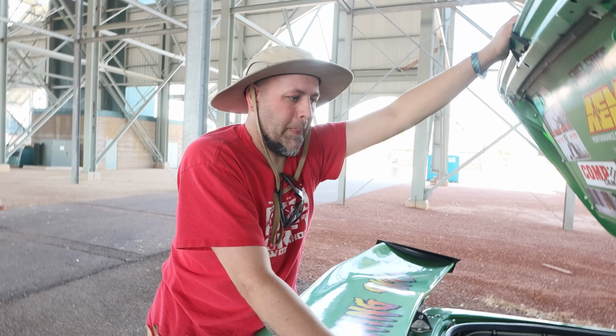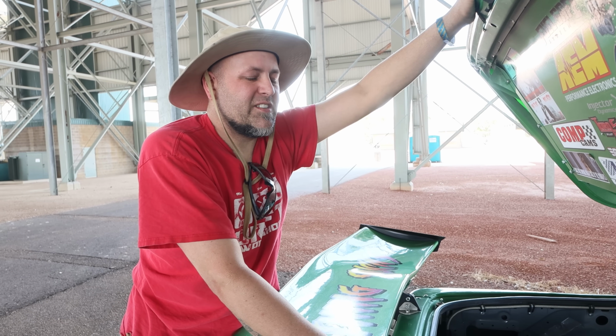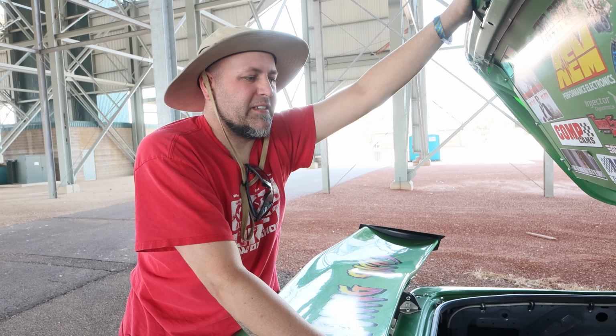So you can pretty much slay an entire set of tires and then it won't overheat at all, huh? It tries, but it pulls it back down pretty quick.